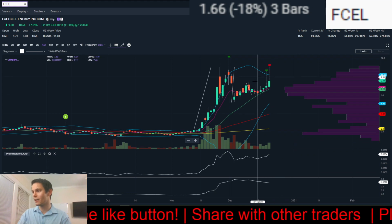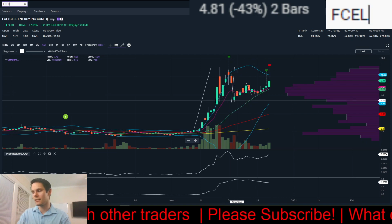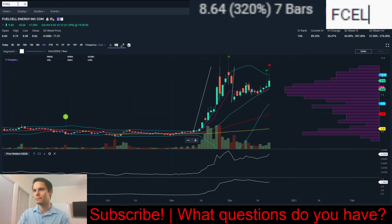I really like the volume coming in through this breakout. And again, that 20-day simple moving average running up is a great sign. And now we're over this kind of volume shelf too, so very little resistance up top through here.